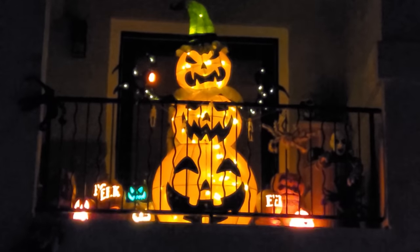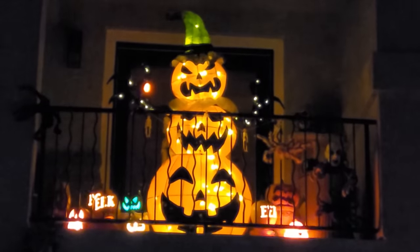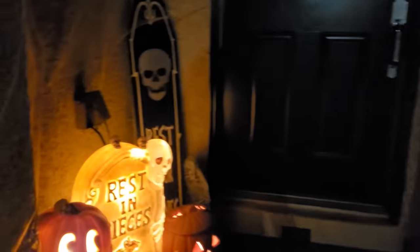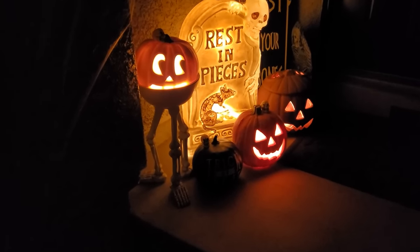It's close to Halloween. This weekend, we put our Halloween decorations up. This is our balcony. We have our jack-o'-lantern and all the lighted pumpkins. On the wall are swirling pumpkins. And then in our doorway, we have our Grim Reaper. Our gravestones and pumpkins, and I forgot to put the wreath on.